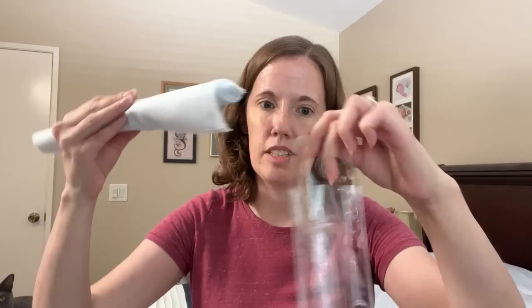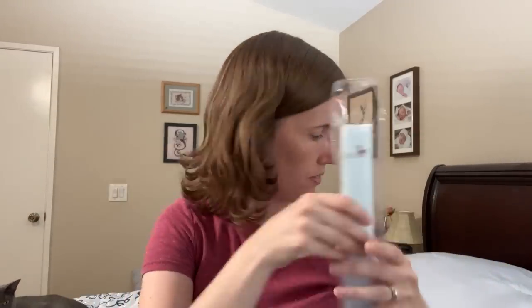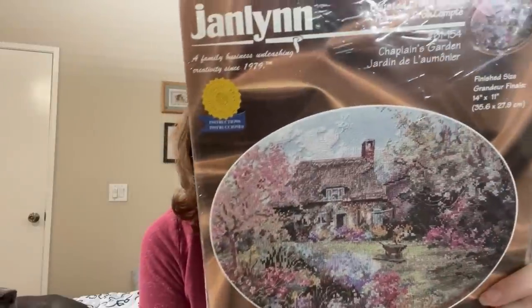This is a pretty one, and it's got some sparkly Kreinik in swirls, and a little bit of the backstitching on the butterfly is sparkly too. So that's fun. Then we have Chaplain's Garden, which is another very old one. I think this is maybe college age. My mom got this for me because it had lots of colors, but it's kind of got too many colors. Is that possible? I eventually started highlighting the chart, and that helped a lot because the confetti in this one was intense.